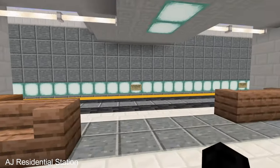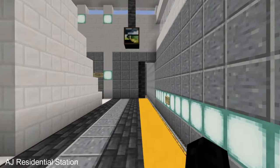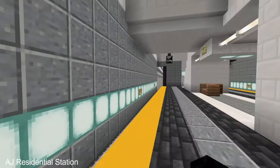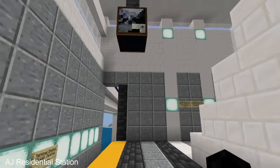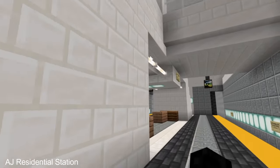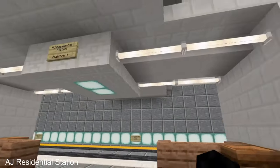However, it is only because geographically, the AJ capital is built on top of a very tall and very steep hill. To elevate the tracks would be an absolute nightmare, so instead of elevating it, a trench was just dug right through the hill and the station was built within the trench. Therefore, the metro line is staying on the same level, but the station is quote-unquote underground.